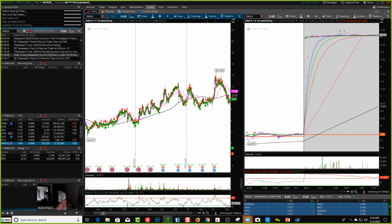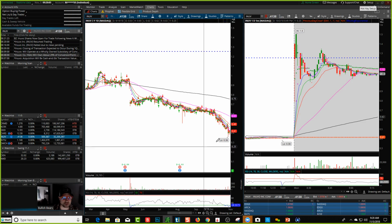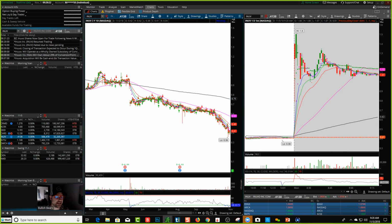Did I look at INUV yet? Let's go back to that one. Maybe I'll continue to look at INUV. CHK, let me take a look. This one is kind of a descending triangle-ish at the moment, so let's see if it gets some movement at the open.